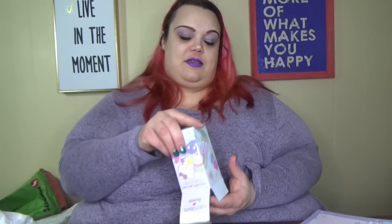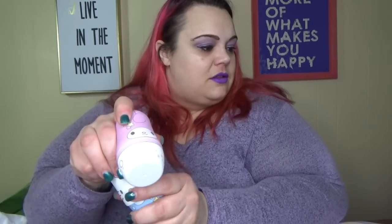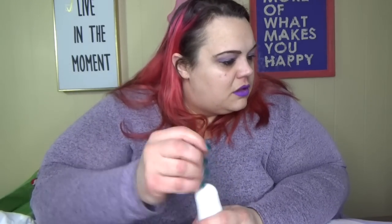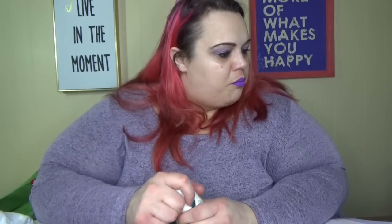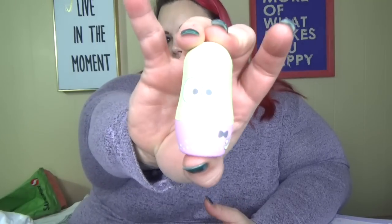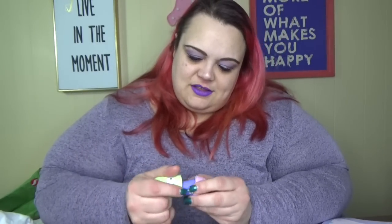Alright, and the last thing. I can see it on the poster. It's nesting dolls. So you've got Hello Kitty. This one is My Melody, I think. I believe they're going in order here. Pochacco. I'm really bad with these kind of names. Karopi, or Karapi. He's a little froggy. Oh my gosh, the smallest one. Choco Cat.